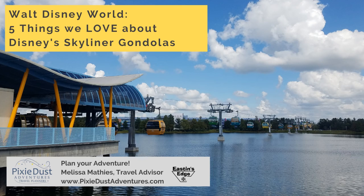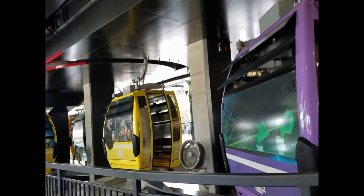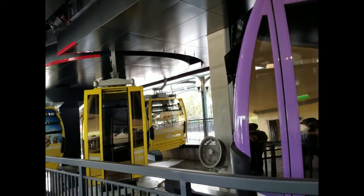Today, we are going to tell you 5 things that we love about the Walt Disney World Skyliner gondolas as we take a ride on them. And I'm here with Easton from Easton's Edge. This is the Skyliner gondola station behind Epcot, and you can see the gondolas moving around.